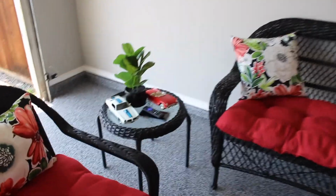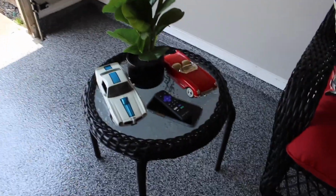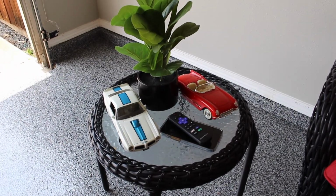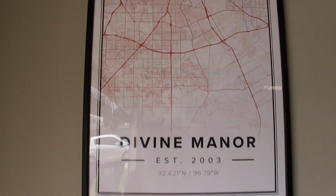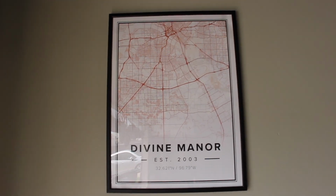And then I like this little section right here. You know, we needed a place to put your phone, to put the remote control. And these are some old vintage cars that were my dad's before he passed away. And then, of course, you have to have a little greenery. And then over on this side, this is the Divine Manor sign. This is like a street map of my home, or actually my town.